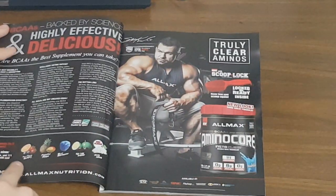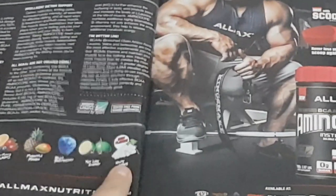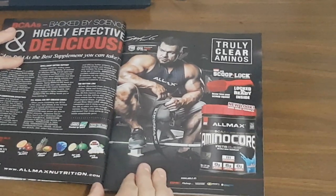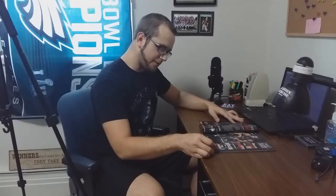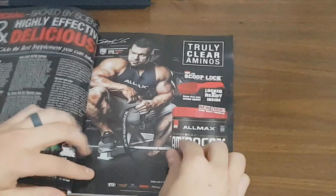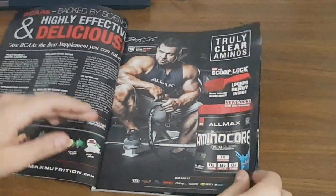Immunocore comes in 5 amazing flavors. Fruit punch blast, pineapple mango, blue raspberry, key lime, white grape. A white grape? What the hell is a white grape? New flavor, yeah, that's a new fruit. They must have invented that for the supplement. That's incredible. Yo, what? With the scoop lock? Never lose your scoop again? I'm sold. Well, I don't know if I needed some BCAAs, but now that I know I'm not gonna lose my scoop anymore, I'm sold.